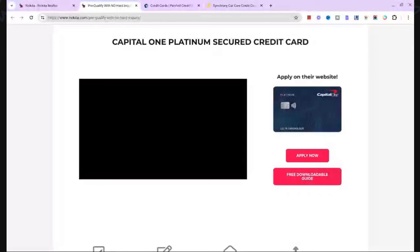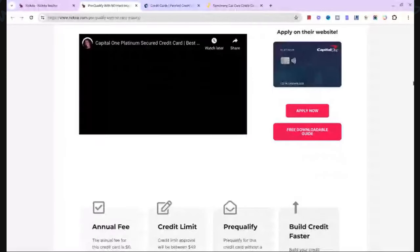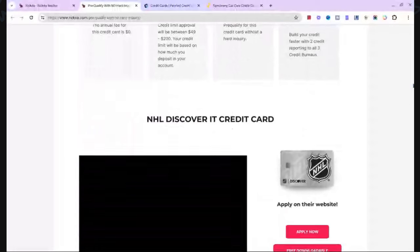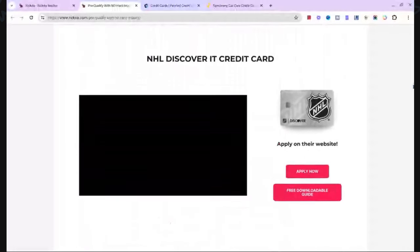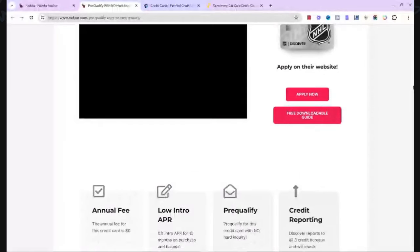And if they say you need to get a secure credit card, that just means your credit score is bad. That's it. Your credit is bad. You need to pay down your credit card. You need to delete some accounts. Whatever it is that you need to do, you need to get that taken care of before they can approve you for a credit card. And that right there is another Discover credit card.